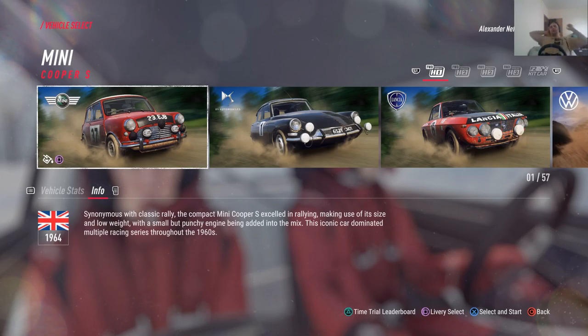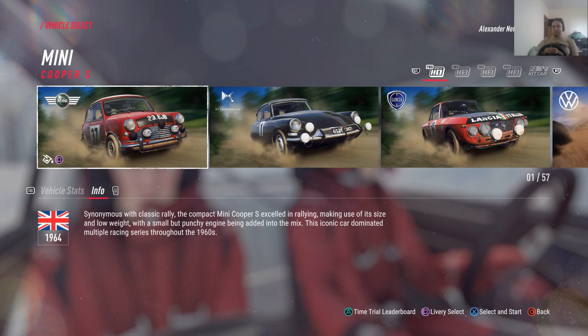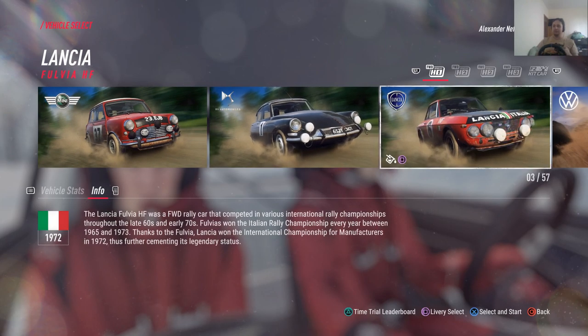Okay, interesting. So actually Mini Cooper S and Lancia Fulvia were competing, and in early 60s Mini Cooper was winning, but later Lancia took over. But the thing with Lancia is that the management of Lancia valued the championship for manufacturers over the personal championship. So probably Lancias at the same time were better at teamwork.